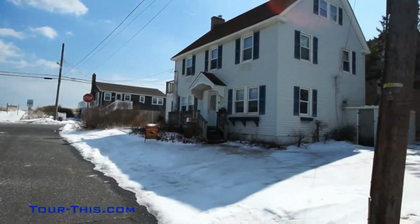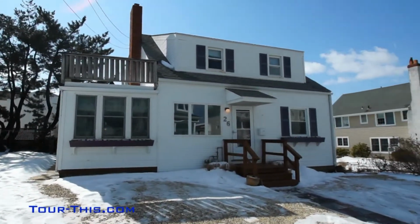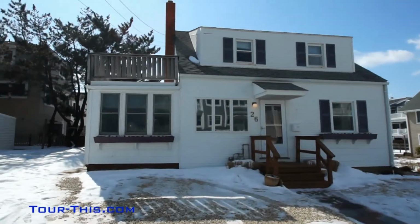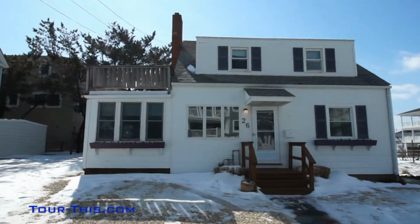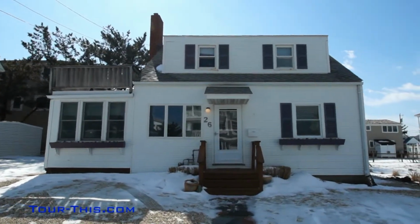While the substantial footprint of this house could allow for expansion and renovation, it could certainly be used as is for a long time. The possibilities are endless. Welcome to 26 East 42nd Street.